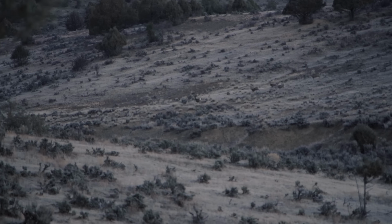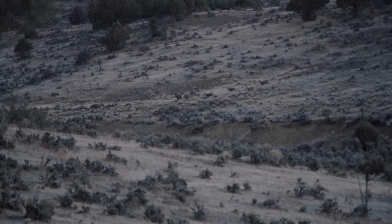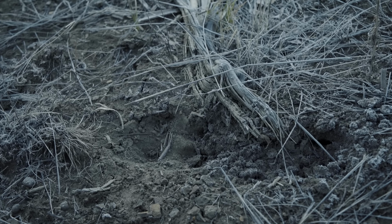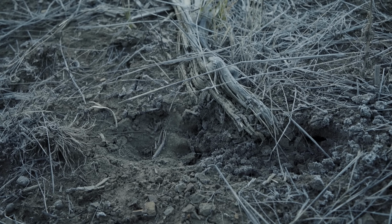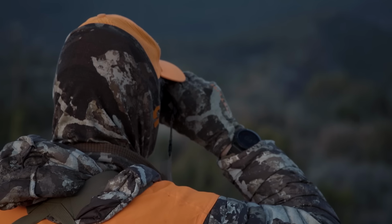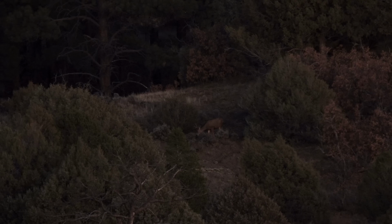Fall's shorter days and cooler temperatures trip something deep in the mule deer psyche, triggering an annual mass migration to their wintering grounds at lower elevation. This November, however, the temperatures are unseasonably warm. Instead of seeing deer moving all day long, the deer will act more like they do in October, only moving and feeding early and late in the day.